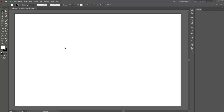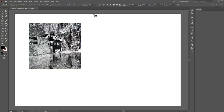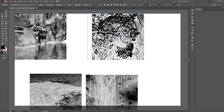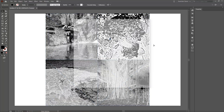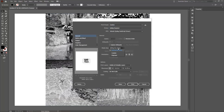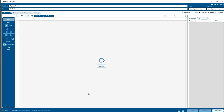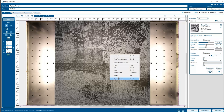With these images saved, we'll open up Adobe Illustrator and place the four images we just created. We'll print to the Epilog engraver. Then, in the Epilog dashboard, we'll manually position the artwork on our four canvas panels.